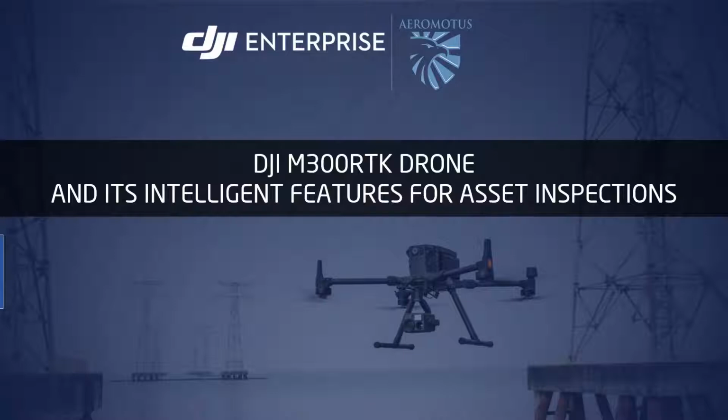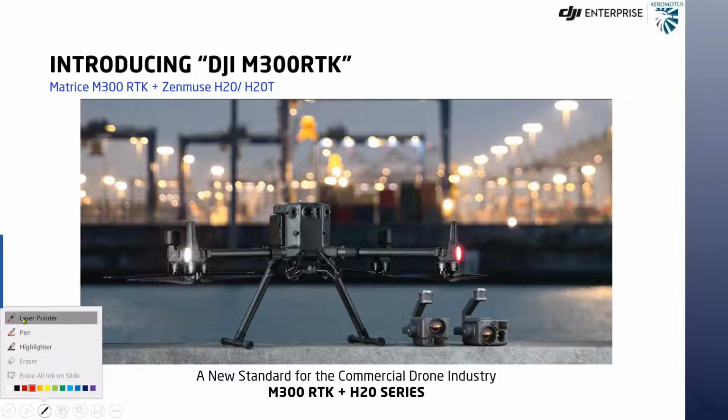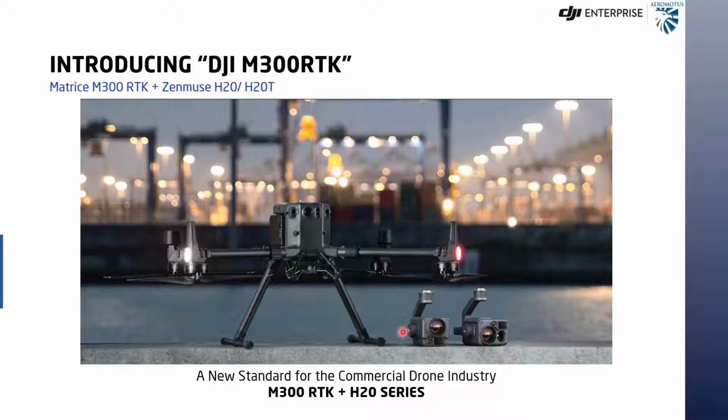So the most awaited, let's take you through the DJI M300 drone and what it can do in terms of features for asset inspections. If you see, that's the M300 with 2 payloads that are separately shown. One is the H20T and one is the H20.